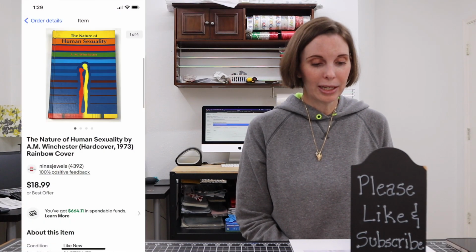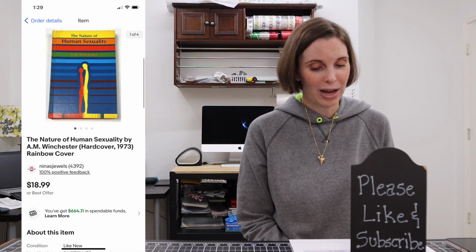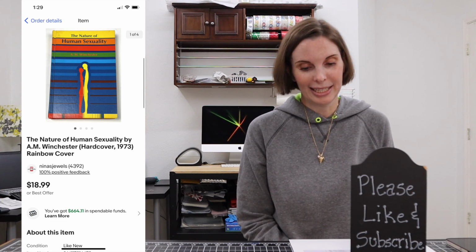Next up was a book called The Nature of Human Sexuality. It was a hardcover book from 1973. It had a really cool rainbow cover. We got this at an estate sale for $2, and it sold on offer to buyer for $15.18.